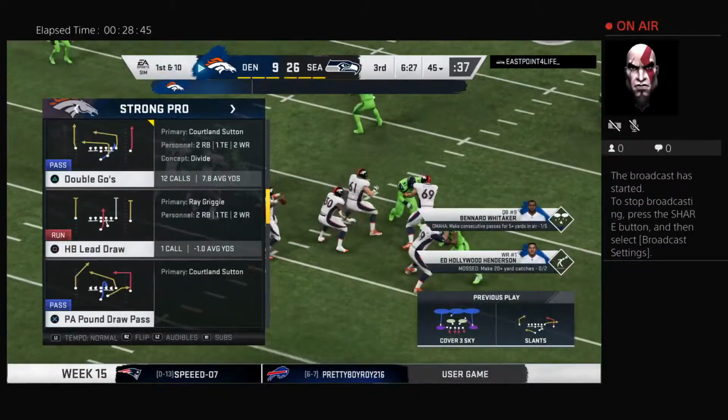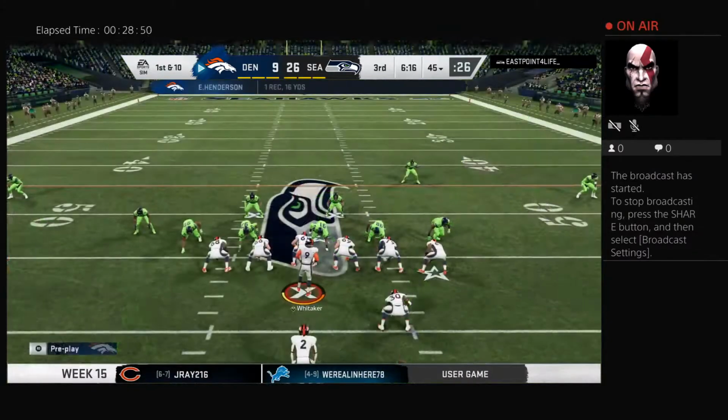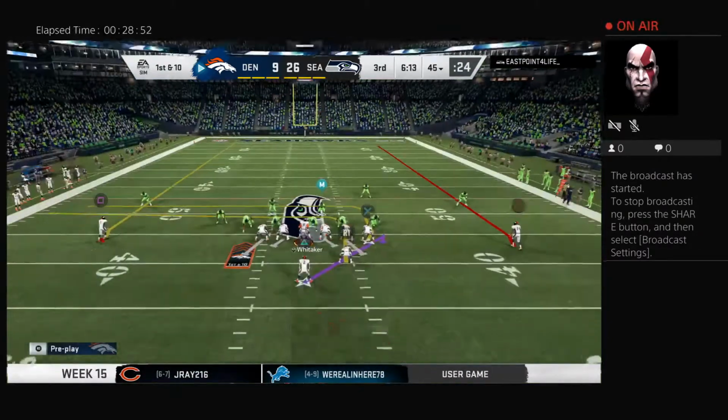And brought down, but not before reaching the 45-yard line. It'll be a pickup of 16 and a Bronco first down.